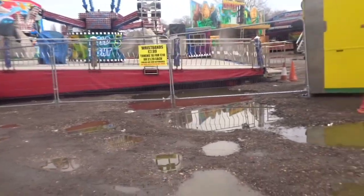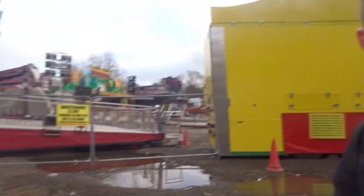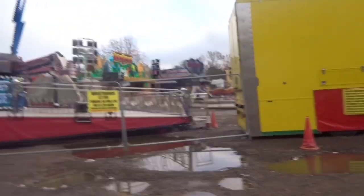There's actually a skate park behind there. I wonder if we can get on the top. Me and Ryan might just chill there.